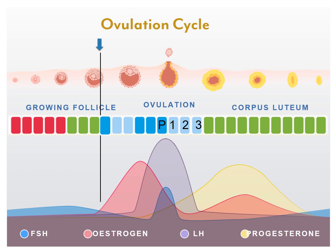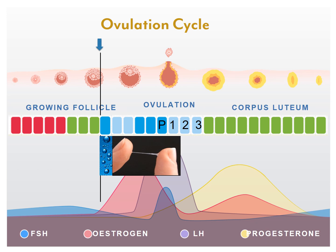Immediately after the bleed, you feel dry while walking and no mucus is seen. After a few days, you may notice a wet feeling while walking even before mucus is visible. This is the beginning of the fertile phase, and it tells us estrogen is being produced by developing follicles. Mucus begins as a small amount of cloudy discharge with a short stretch.